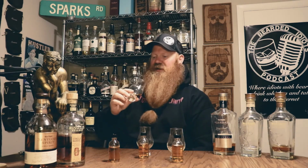I don't know, I'm kind of leaning towards this one right now. Just the mouthfeel, the creaminess, the flavor, the finish, still going. Let's do one more taste, and I think I've got it. I think I've got it nailed down.